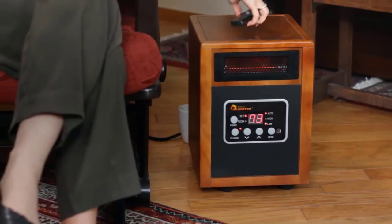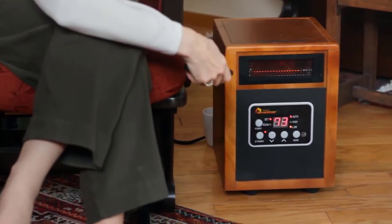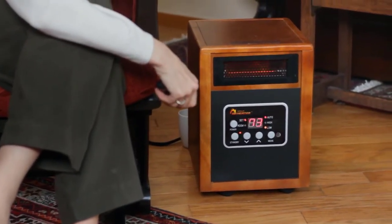Dr. Infrared heater is ideal for anyone who wants quality heat without having to constantly adjust settings or worry about turning the heater off. It comes with an auto energy saving mode, which allows you to set the desired temperature and let the heater do the rest. The high and low feature will help you maintain the right temperature throughout the night.